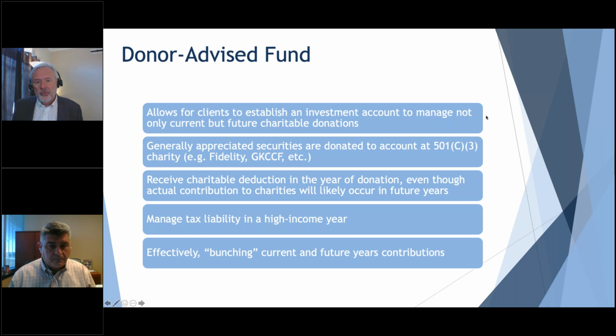Another place where this gets used frequently, it really gives you control over the timing of your tax deduction. So we like to use these when somebody has a high income year. So if you have had perhaps a sale of a business, or it's a big bonus year or whatever, if there's some kind of an event that's a high income year, you can use these in effect almost to prepay your charitable contributions, but the charities themselves don't get the ultimate money for many, many years, or however you direct them. So it's really, really effective for that kind of management of your tax liability.